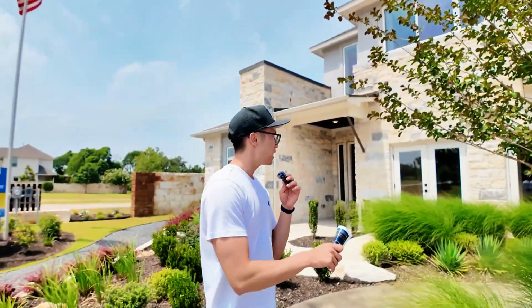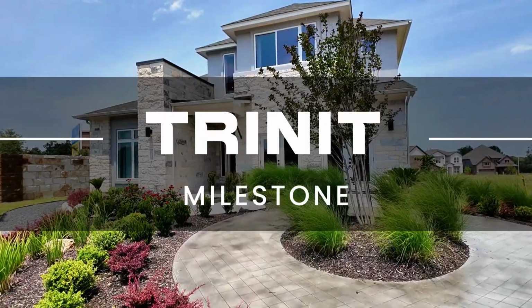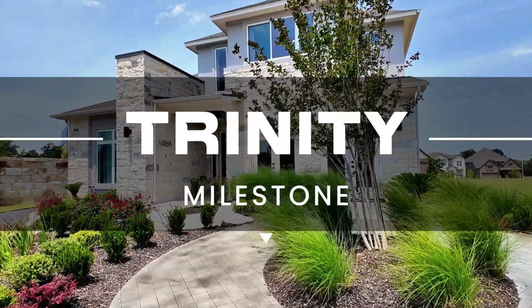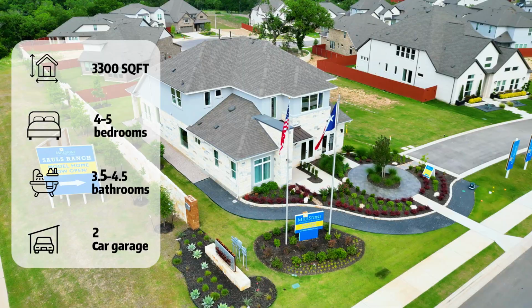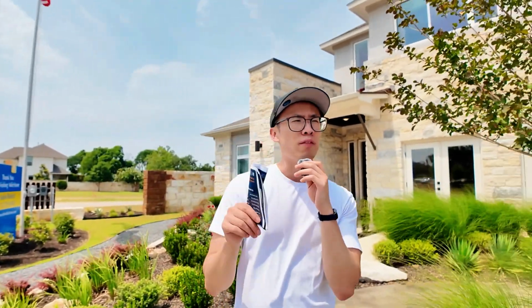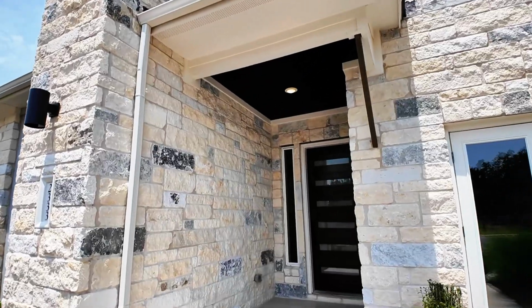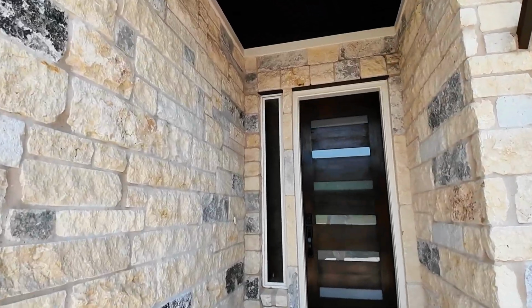So here we are at the MileStone home in the Saul's Ranch community. This builder built this beautiful Trinity floor plan. This floor plan is going to be 3,300 square feet, starting price around $925,000. Because it's located in the Round Rock area, it's zoned to one of the best high schools here, Round Rock High School. So now let's take a look inside at this beautiful floor plan. I think it has some features that I really like. Let's go take a look inside.